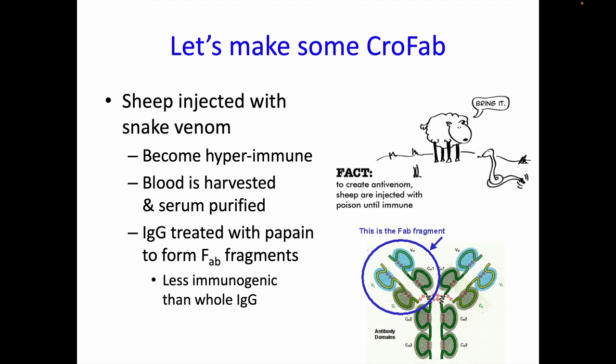The Fab fragments are the portion that has the specificity just to bind to the venom components, and the Fc portion of the immunoglobulin, which is the most immunogenic part, is removed so that it's less likely, when you give the Fab fragments, that it's going to induce an allergic response in the patient.